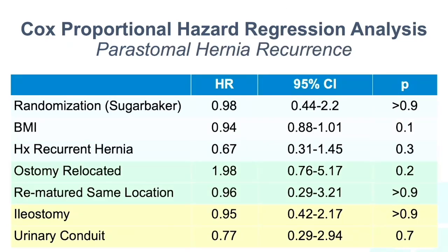We had a pre-specified multivariate analysis looking at all the other things that might be related to recurrence: ostomy relocation that we mentioned before, rematuring at the same location, ileostomy versus colostomy, and nothing really panned out. I think BMI was the closest thing to being statistically significant, but even that was not. Again, 150 peristomal patients is a lot to anyone that's operating, but from a statistics standpoint, that's not that many.